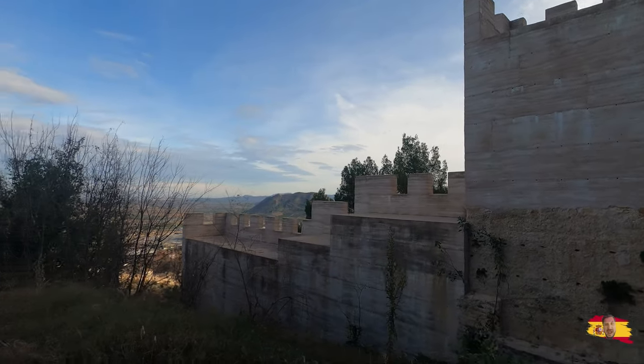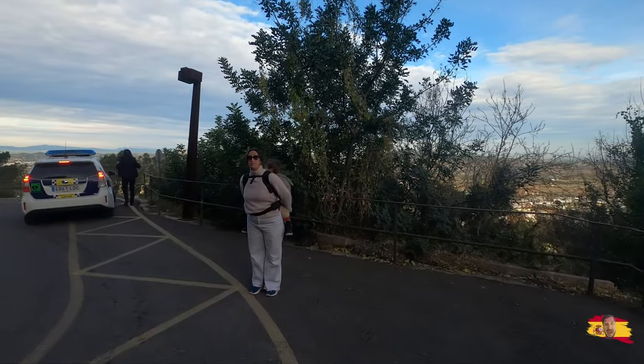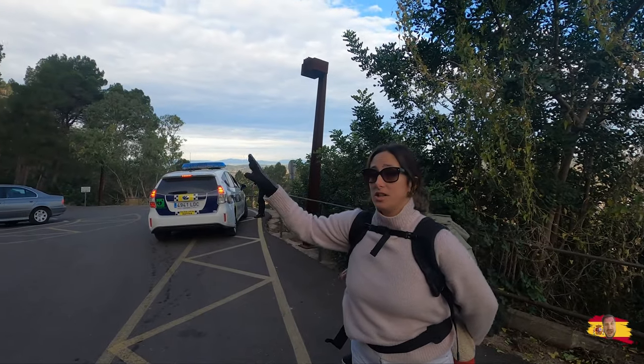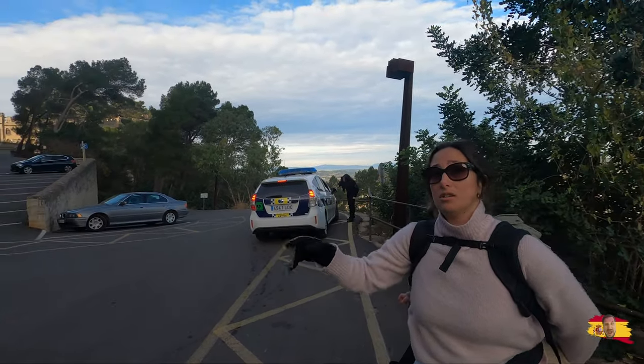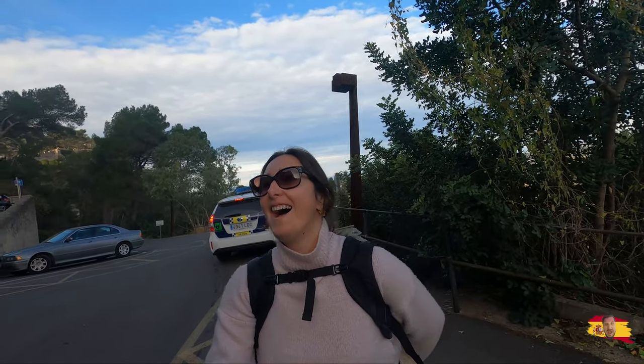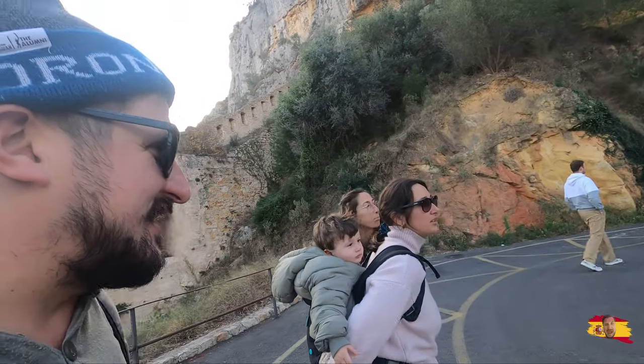It's beautiful, look at this. How do you like this place so far? Yeah. We have to keep going. It looks like the castle is over there. This looks like a wall, part of the wall. Exactly. This one is like a wall. Muralla is wall in Spanish. Muralla. Are you ready? The Spanish muralla.